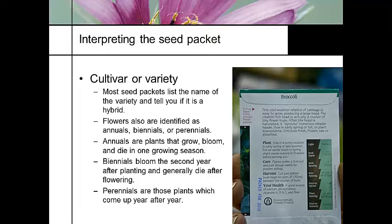So annuals, of course, grow, bloom, and die in one season. Biennials bloom the second year after planting. Usually they have to go through a vernalization process. And perennials are those that come year after year.